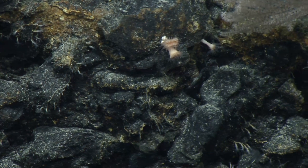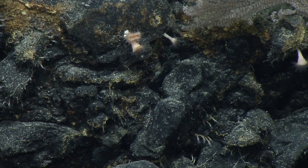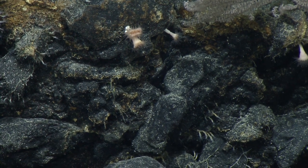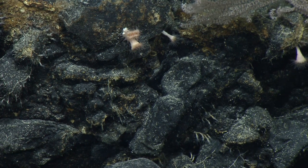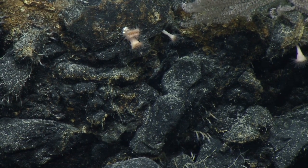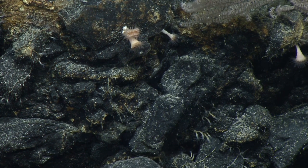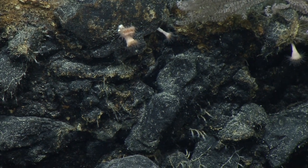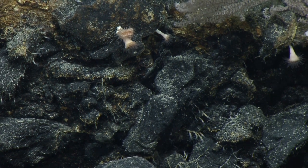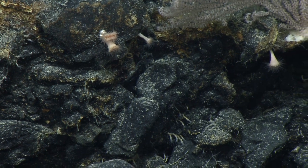That looks different, though. It's like the white stoloniferans? Yeah, could be. I'm not sure. That looks like a different species. Oh, yeah, that does look like some white stoloniferans. That's interesting. But they do seem to be on the undersides of these rocks, not completely exposed to the stronger currents, maybe.